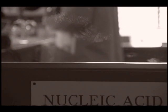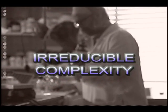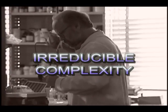To see why, we must understand a feature of molecular machines known as irreducible complexity. Irreducible complexity was coined by Mike Behe in describing these molecular machines. Basically what it says is that you have multi-component parts to any given organelle or system in a cell, all of which are necessary for function. That is, if you remove one part, you lose function of that system.